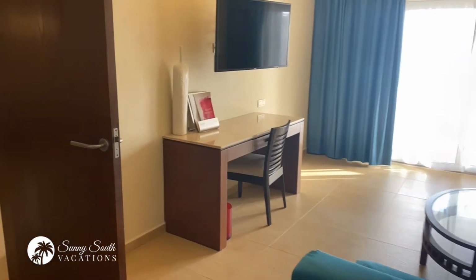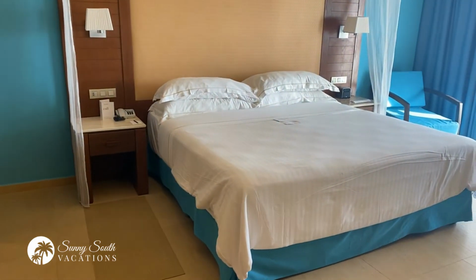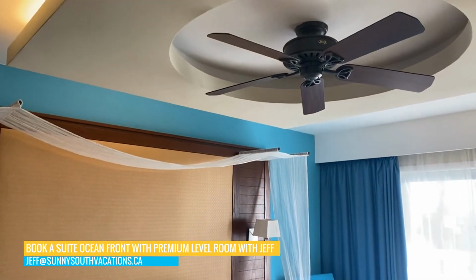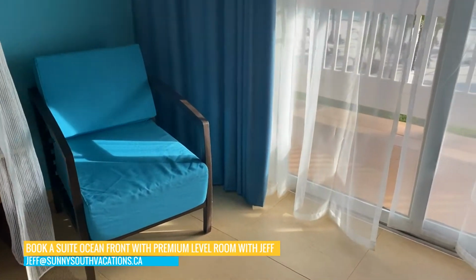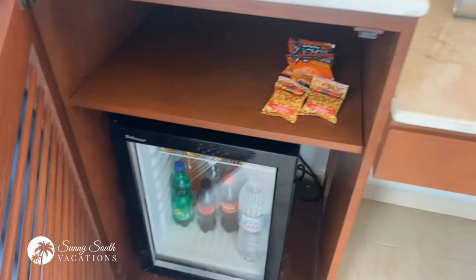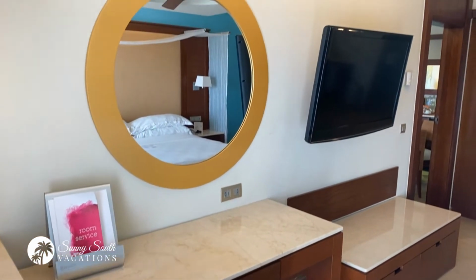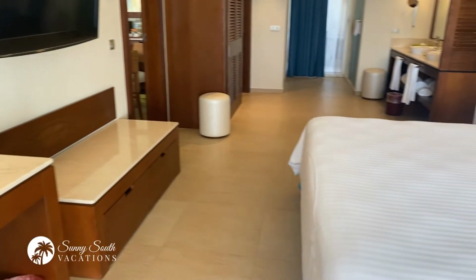Just an elevated level of service here and space. So if you're here with your partner, you have access to both the living room and a bedroom space. Lovely king bed, beautiful fan. I love the little canopy above as well. Chair. You have access to another mini bar in the room. Again, this is stocked daily. Desk, mirror, television. You got some drawers to store some clothes.